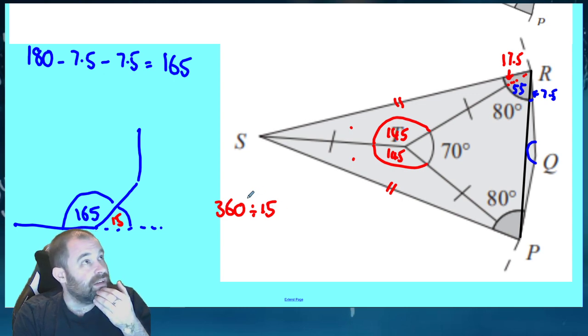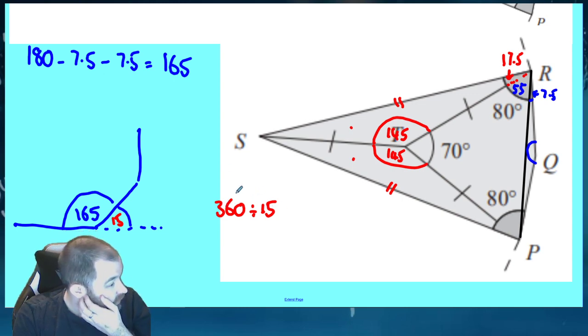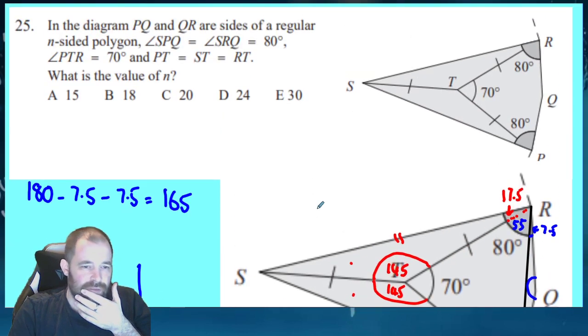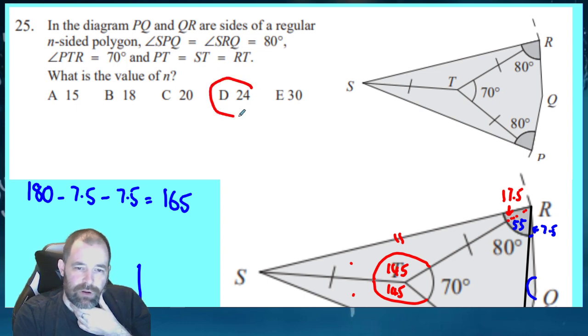360 divided by 15 is the same as 720 divided by 30, so it's going to be 24. So we think, yeah, 24 is an option. I'm much more confident with that.